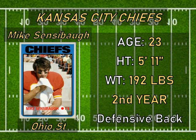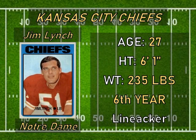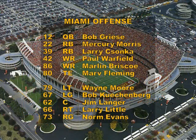Mike Sensabaugh now playing at the safety man spot for the Chiefs, made the containment on the play. And that, of course, is good for another first down. The Dolphins have a first and goal at the Chiefs' 9-yard line. Tackled by Jim Lynch from the right side linebacker spot, and Csonka has dropped back at about the 14-yard line. Lynch was blitzing from the right side that time and just overpowered the blocker and grabbed Csonka around one leg and rode him to the turf for a 5-yard loss back at the 14. Second down and goal. Dolphins ball at the Chiefs' 14-yard line.